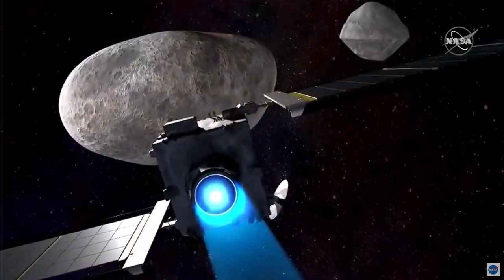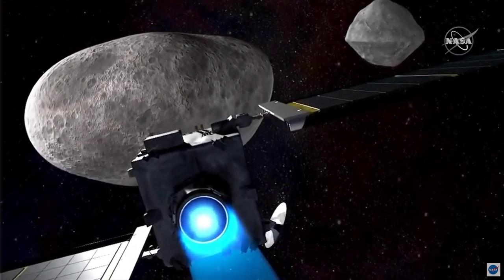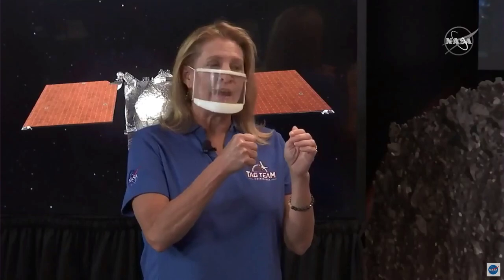And that's where a mission that we're building now called the Double Asteroid Redirection Test, that's where DART comes in. And DART is going to launch next summer, 2021, and it's going to test something we call the kinetic impactor technique. That could be used one day to help us mitigate a future potential impact threat by bumping an asteroid ever so slightly on a collision course with our planet into a slightly different orbit so that it misses Earth. Just a little bit is all you need.